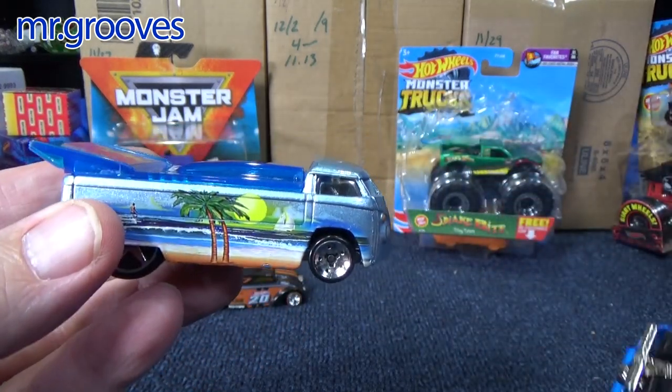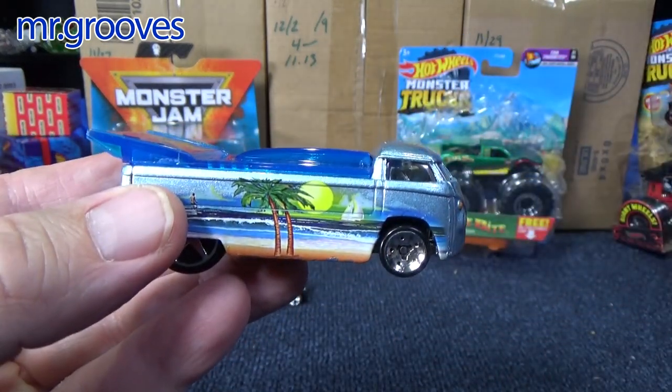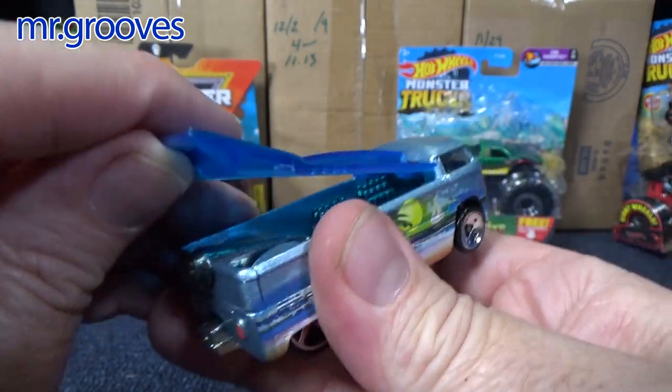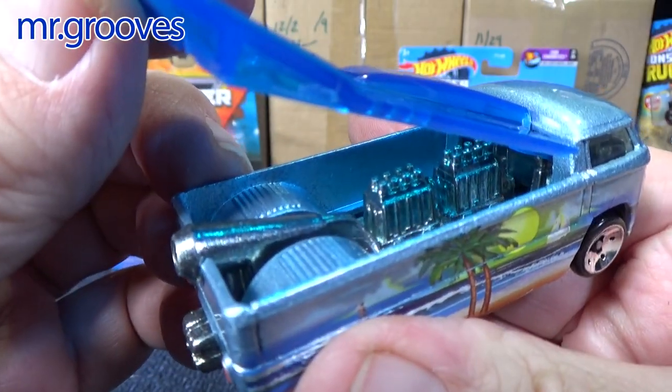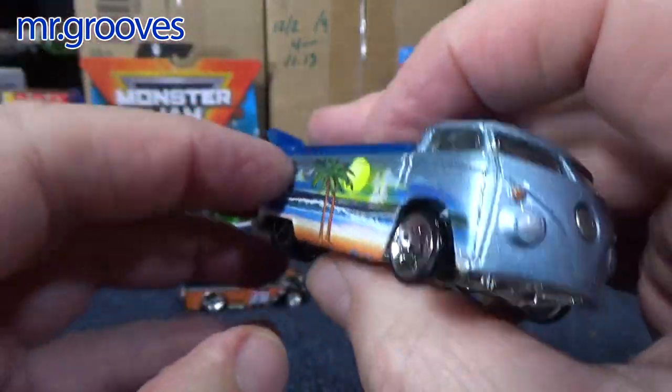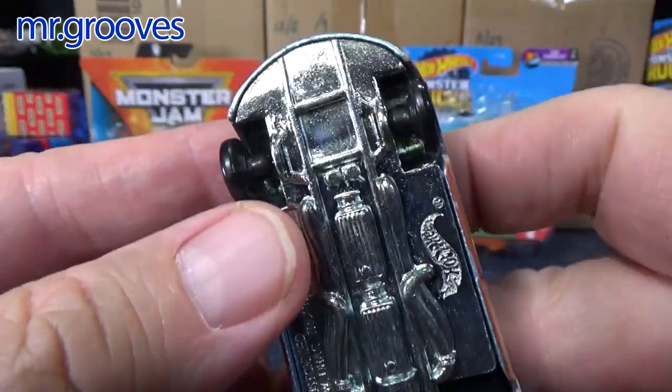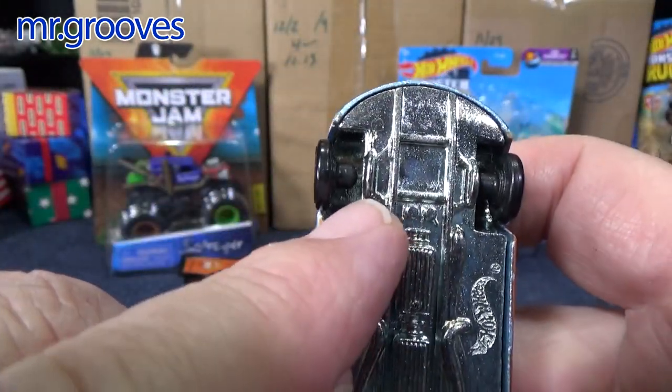This one is the drag bus. This is the VW drag truck. It did have a moving feature as well. This pops up, and then you can see inside. This one came from a Target set, I think California Dreamin'. As a matter of fact, they had changed the base.